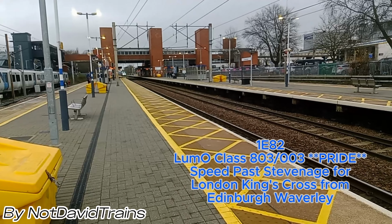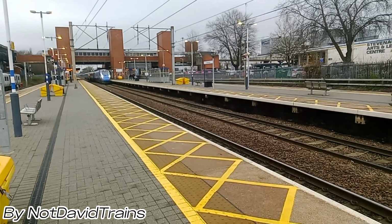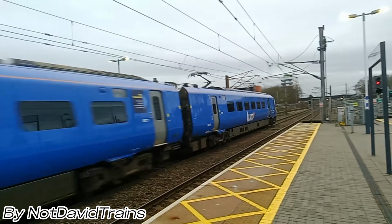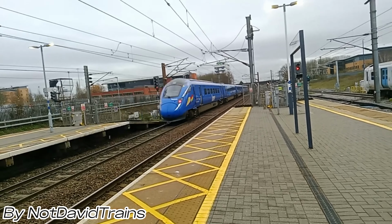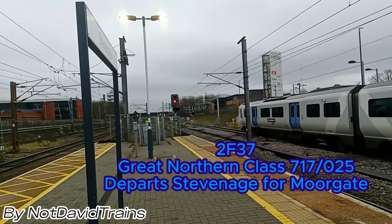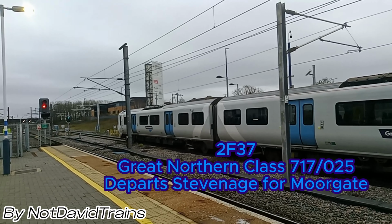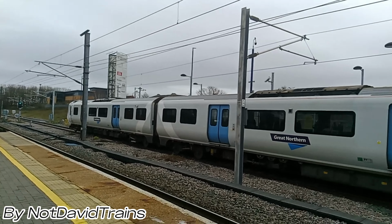Old train sails. No, Lumo. Lumo Pride from Edinburgh to London King's Cross. Stopping service to Cambridge, and also Great Northern Class 717, 025, departing Stevenage from Moorgate.